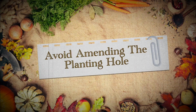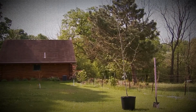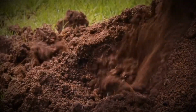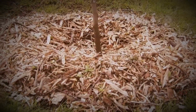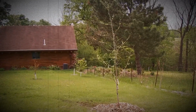Avoid amending the planting hole. Here's one of Grandpa's rules that most contradicted common gardening advice. When he planted a new tree, he'd dig a hole. Then, he'd carefully place the tree in the hole and backfill it with the exact same soil he'd just dug out. No compost, no peat moss, no fertilizer. Nothing. He saw amending the planting hole as creating a comfort zone that the roots would never want to leave.